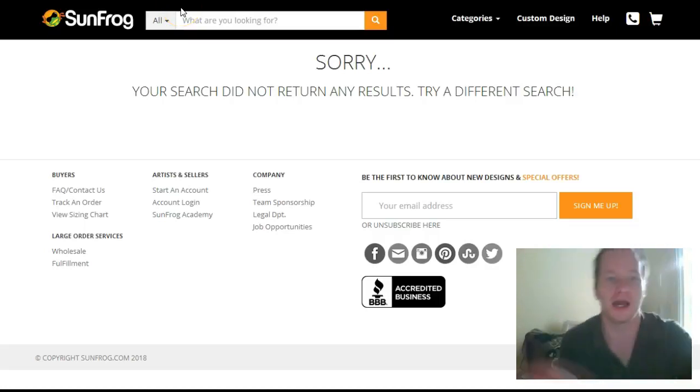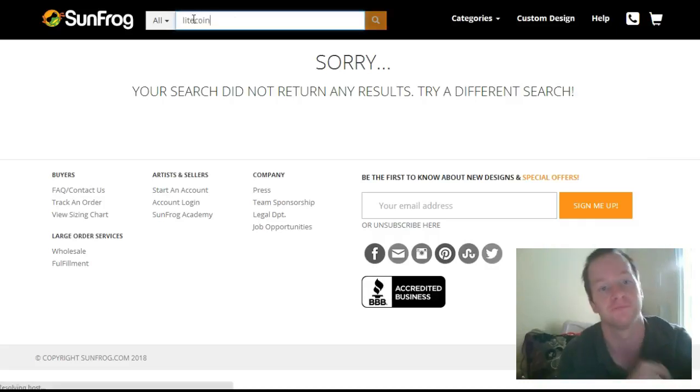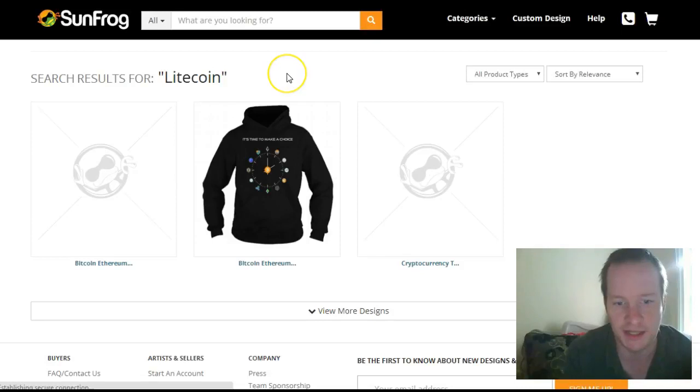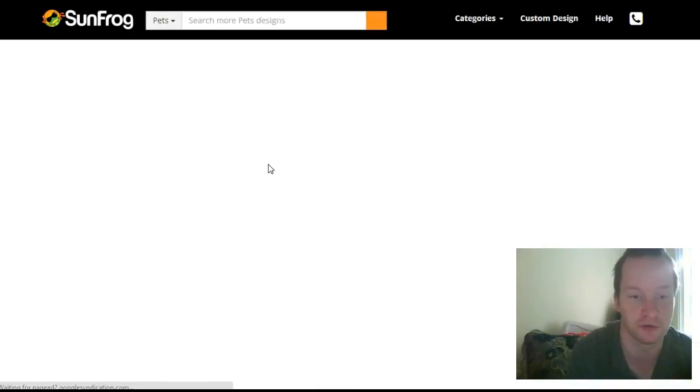Okay, so let's look at one more cryptocurrency T-shirt, since that's made Charlie Lee wearing this. I wonder if they actually have it on Litecoin. Litecoin's pretty popular, so let's see. Actually, they got some pretty good designs that you can use, that you can take some notes from. They're not based with Litecoin, but they're based with cryptocurrency shirts in general. Let's just look at this one.